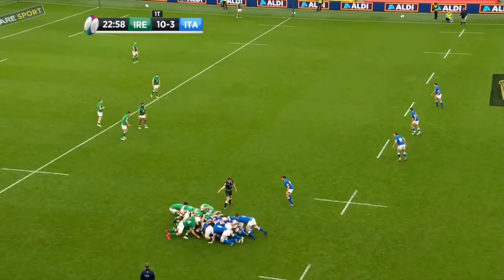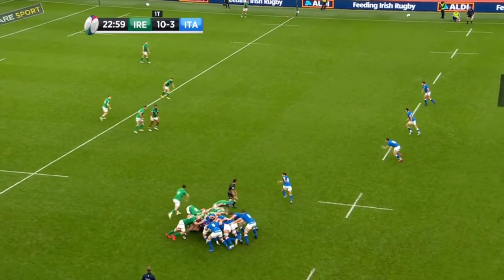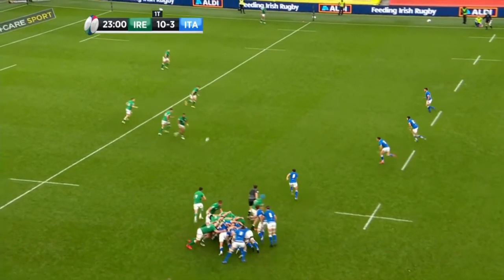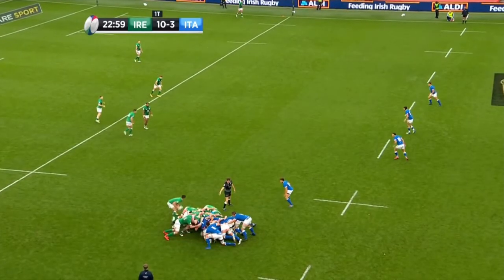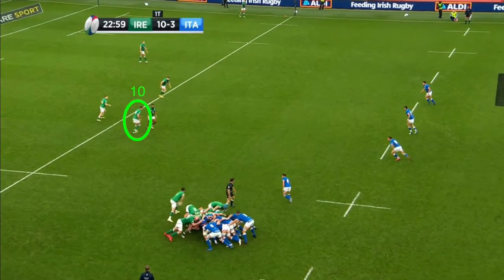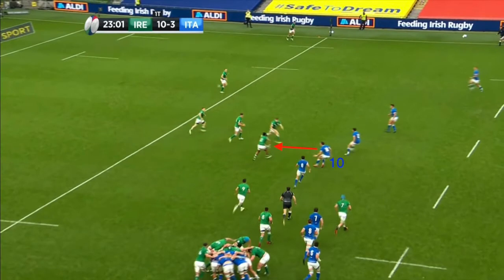Murray, importantly for Italy, but possibly detrimentally for Ireland, passes from the base of the scrum to a fairly widely positioned Bundee Aki. But that ground pass, in combination with the positioning and premature movement of Sexton, means that now not even the Italian 10 but the Italian 9 can push onto the now ball-playing, decision-making Aki.